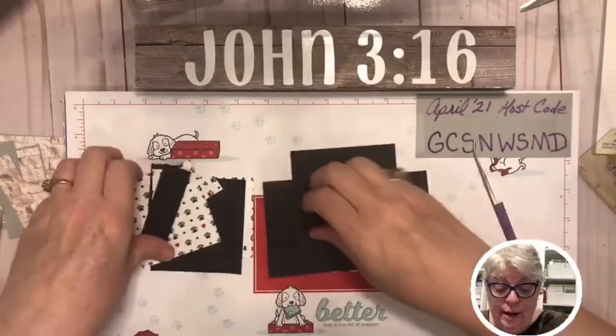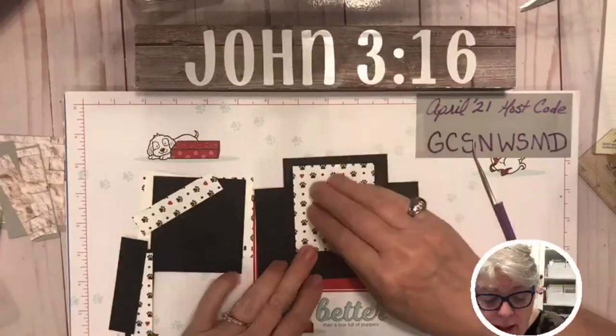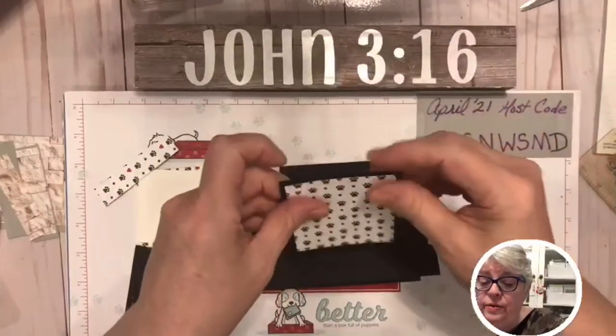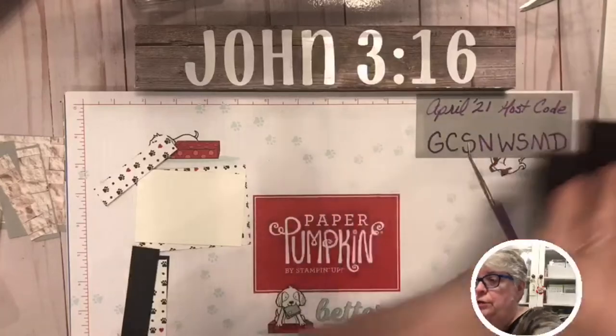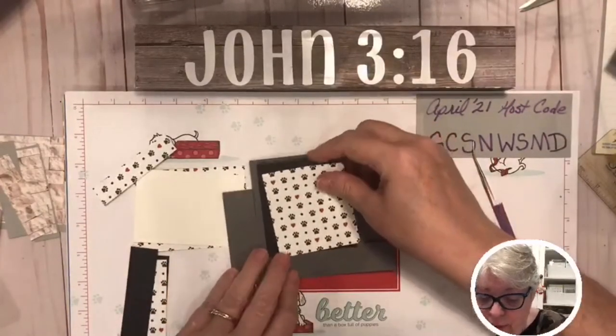And now we're going to try and make one for y'all with this. Okay, silly me, I cut out another black piece to go under this, but I don't need it because it's on a black. Or should I do this on the gray one? Maybe. Yeah, I like it on the gray.